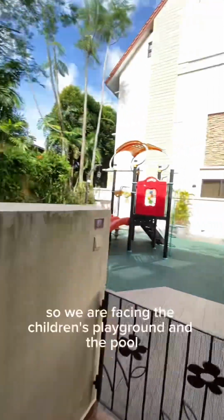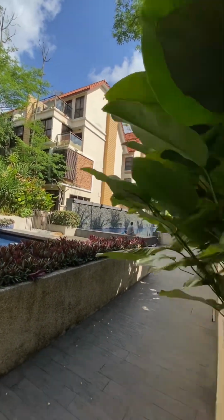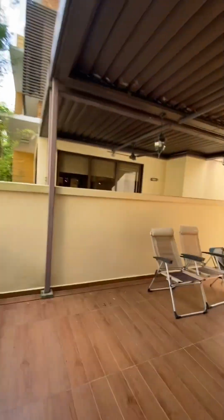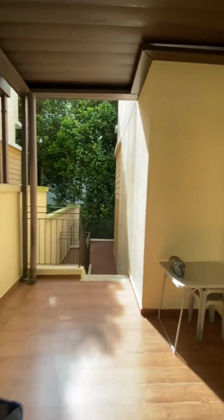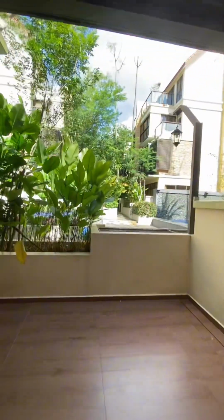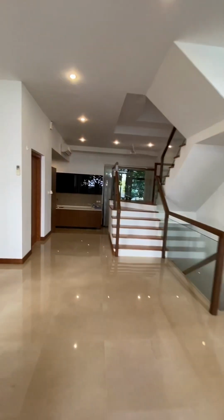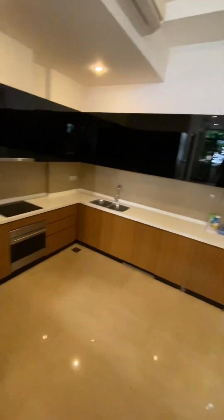Show you a peek of the outside. So we are facing the children's playground and the pool. A little outdoor space here. Let's go back into the house. Living hall. This is your lift, your kitchen.